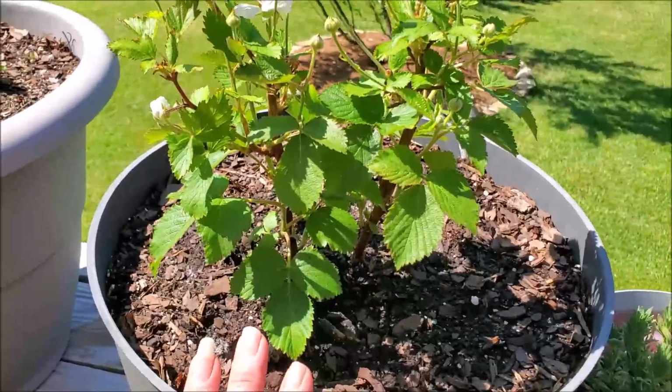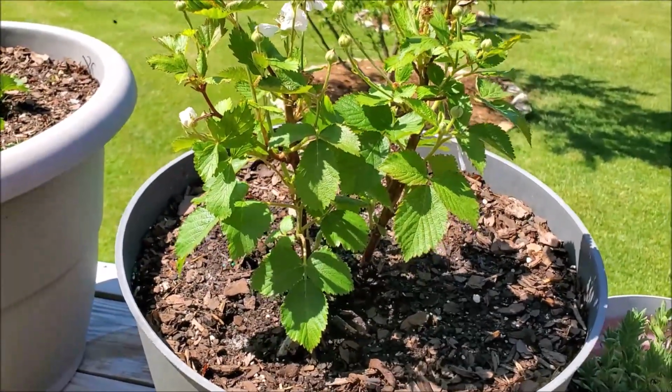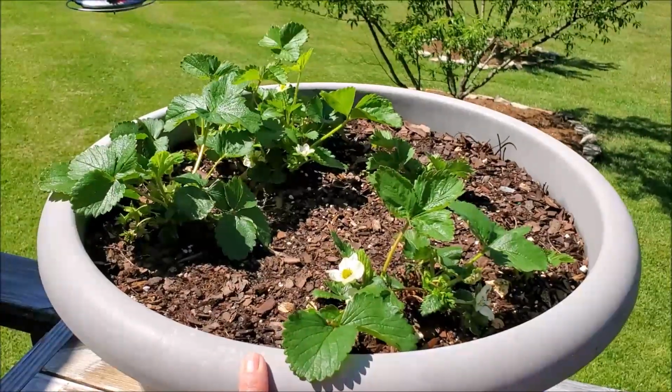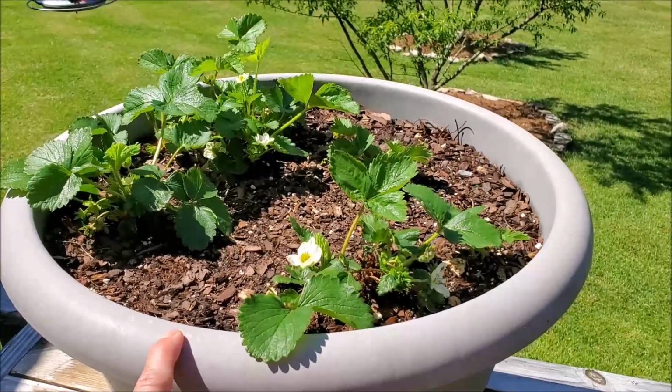And then this is our blackberry bush that we started actually 2 years ago. And then our strawberries are multiplying like crazy. This is our 2nd year on those as well.